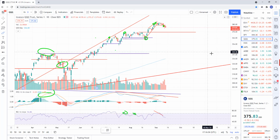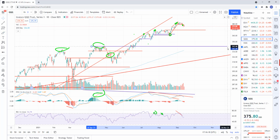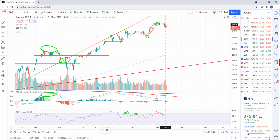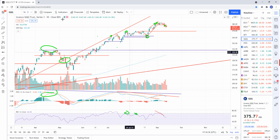Ultimately, I do think we break that, and we have different levels to key off of. We've got another level of support at 354.67, and we've got support here at 342.42 or 44 or so right there. So I see that as a key level. Those are some levels to watch, and if we get down to here, that's a drop of about, let's measure that out, yeah, about 9-10%. So that would be on par with just a market correction. If we're going to get more than that, well, we'll see.